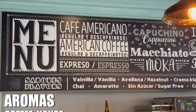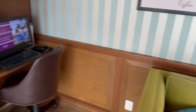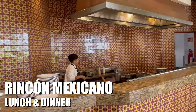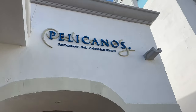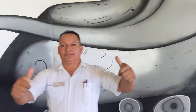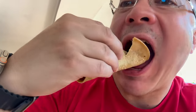Aromas Coffee House. You can get yourself some coffee, ice cream, pastries, and sandwiches. You also have access to a computer and a printer if you need to print something. Restaurant Rincon Mexicano. It can get a little confusing because outside of the building, the restaurant is also called Pelicanos. So from what I can understand, it's two restaurants sharing the same seating area. Great breakfast options, but they also have some very good lunch options like their tasty tacos.